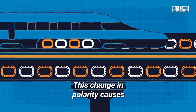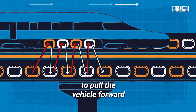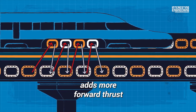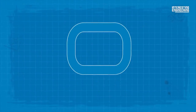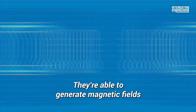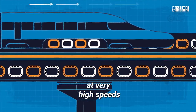This change in polarity causes the magnetic field in front of the train to pull the vehicle forward, while the magnetic field behind the train adds more forward thrust. To make this possible, maglev trains are equipped with superconducting magnets. When cooled to extreme temperatures, they're able to generate magnetic fields strong enough to suspend and propel a train car forward at very high speeds.